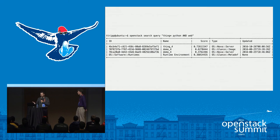And the same thing works in the OpenStack client. So if I just want to do OpenStack search, query, Python and web, and there you go. It's the same thing. And you can see your types. There's my servers or my images. And you can limit it to whatever resource types you actually care about, or you can query across all of them.